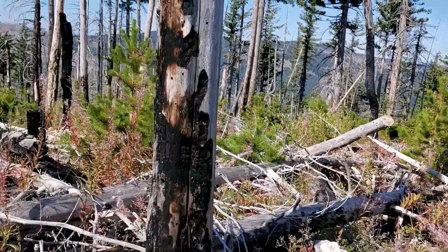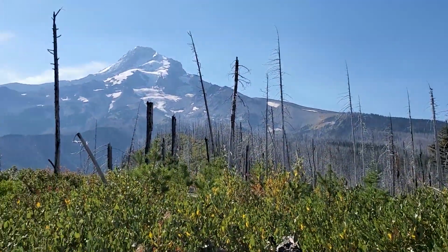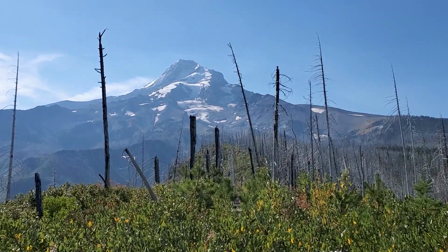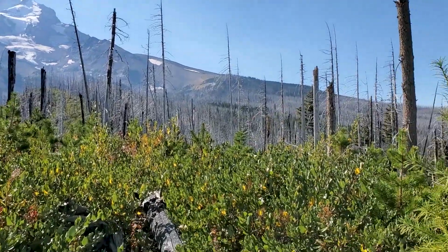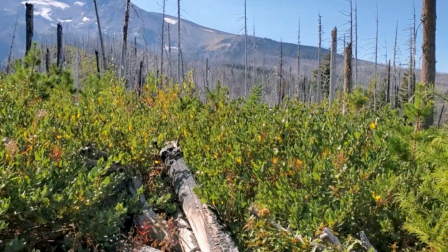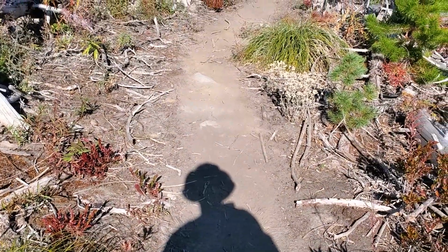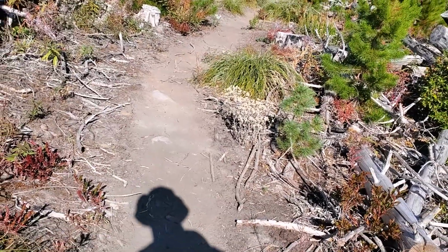Okay, we've come up the trail. We're finally getting a clear view of the mountain. It's pretty hazy today. We've had another warm spell. Won't be too long, we'll be up at Elk Cove. Trail's been fine. It's just you're constantly going uphill. The grade has been great.